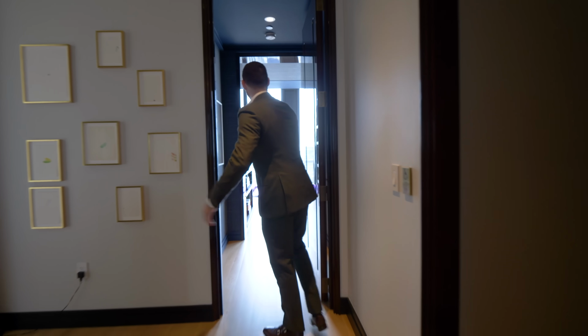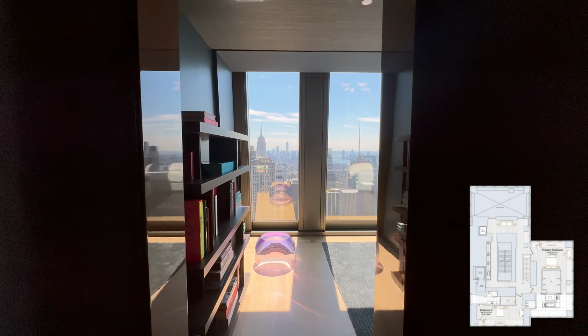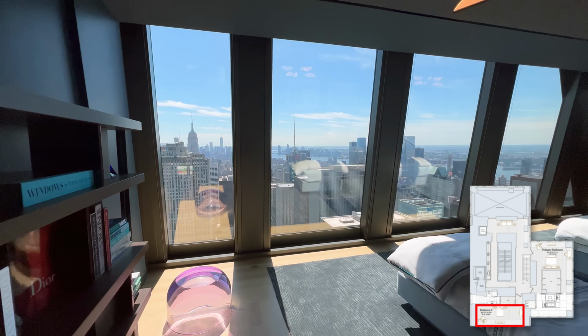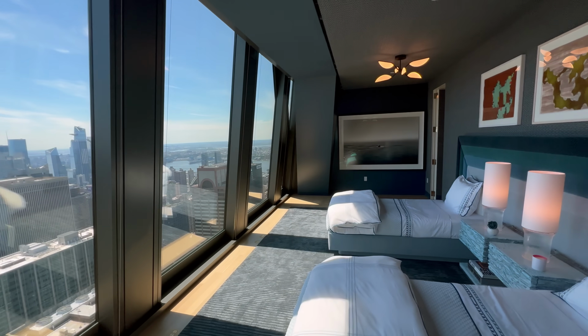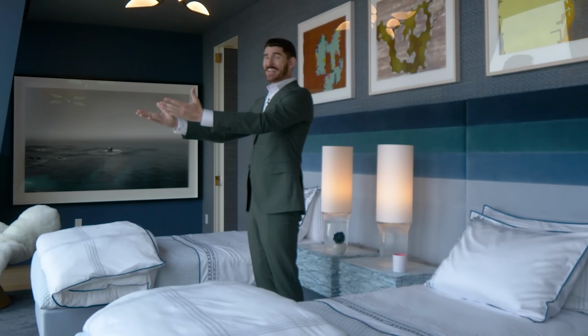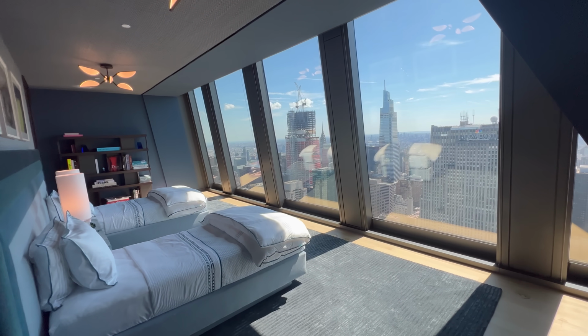But off of the staircase, we've got the first guest bedroom here on the 2nd floor with those pristine views of Lower Manhattan. And this is staged as the kids' room. Could you imagine being a kid living here, waking up and seeing that every day? In the camera, does it look as impressive as it feels in here? So yeah, we've got your kids' room with those views.